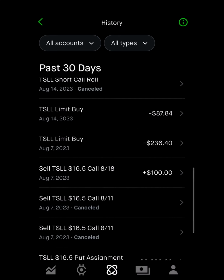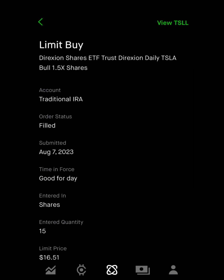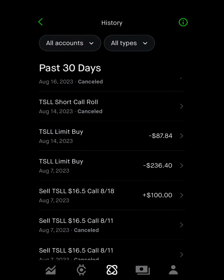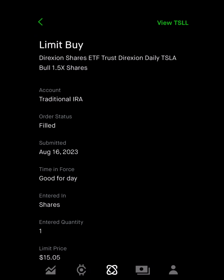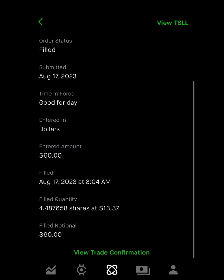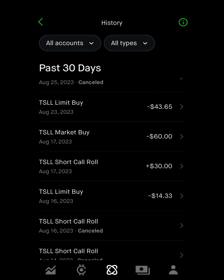And then what we did is we started averaging down. So you can see here we bought an odd lot. So we bought 15 shares there at 16.51. We continued buying at 15.38, and we bought another at 15.05. Another short call roll, so that's now $130 in premium so far. So what did we do? We took some of the premium, we bought more shares. More shares at $13.37. We went all the way down to $13.37, so we were down big time on the account, and you saw that in the history.